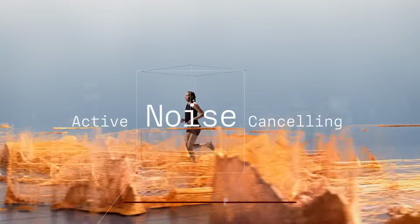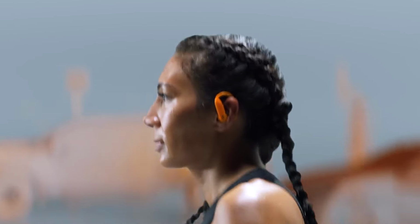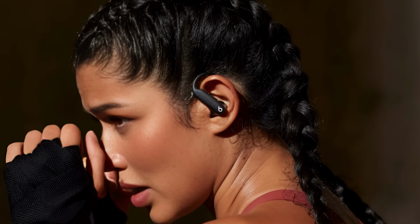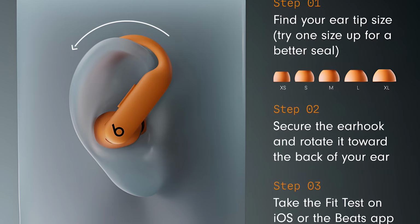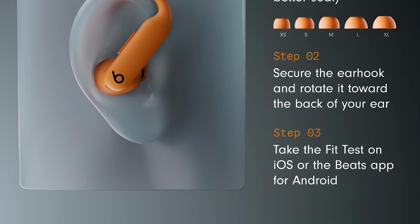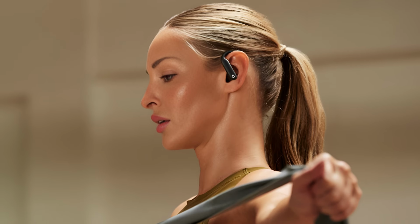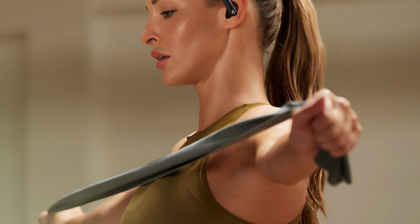The wingtip design is pure genius. I've thrown these through everything from intense hit sessions to long runs, and they just don't budge. Most earbuds claim to be workout ready, but these actually deliver on that promise without making your ears feel like they're in a vice grip. The noise cancellation here is solid. Not quite Bose level, but it's tuned specifically for gym environments.